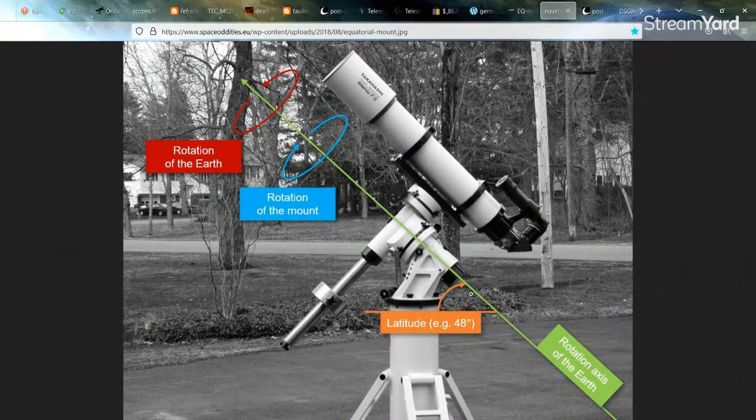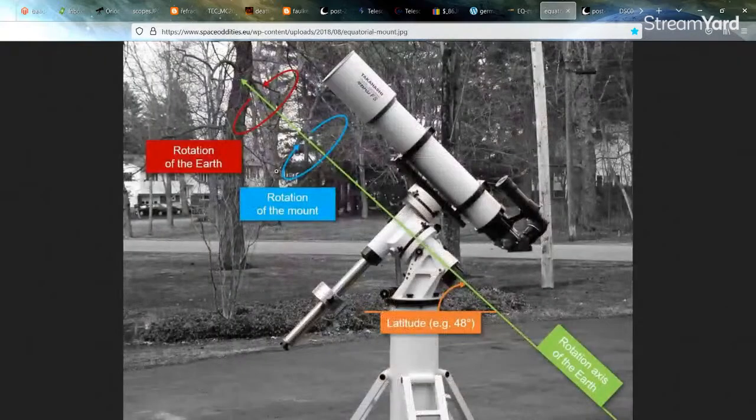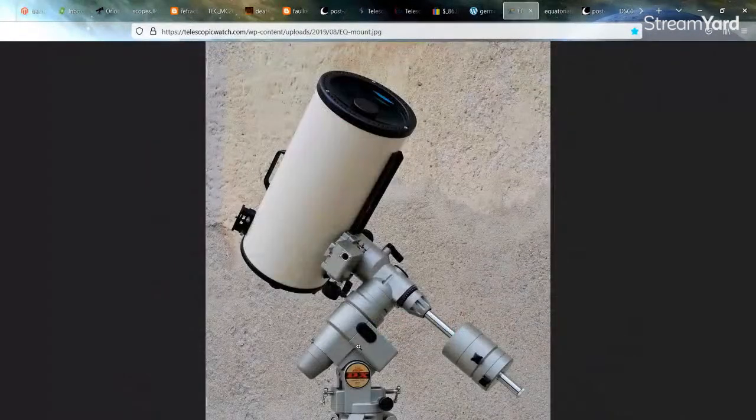So you want to make this parallel to the rotation of the Earth. I love this graphic. And it's dependent upon your latitude. So what happens is that this will be the point around which this whole operation rotates. Rotation of the Earth, rotation of the mount. That's why an altazimuth is easier to set up. Because you definitely want to make this so that it's aligned with the axis of the Earth. Otherwise, it's kind of hard to use. And you can see, even the Catadioptric optic can go on this type of mount.